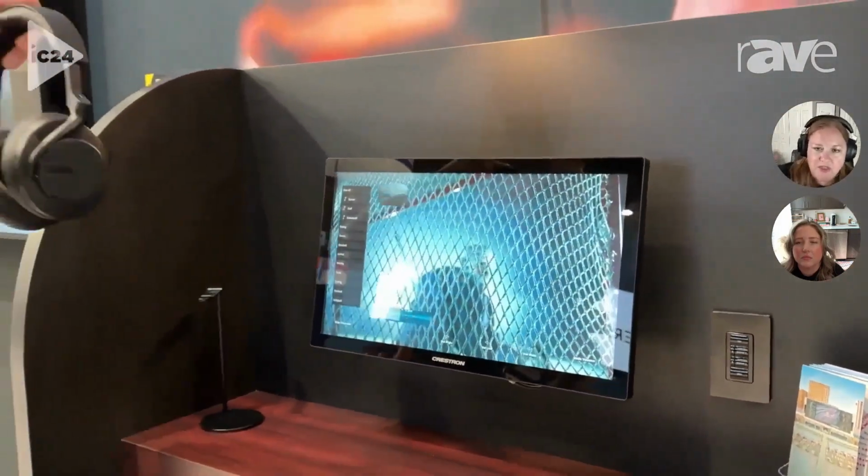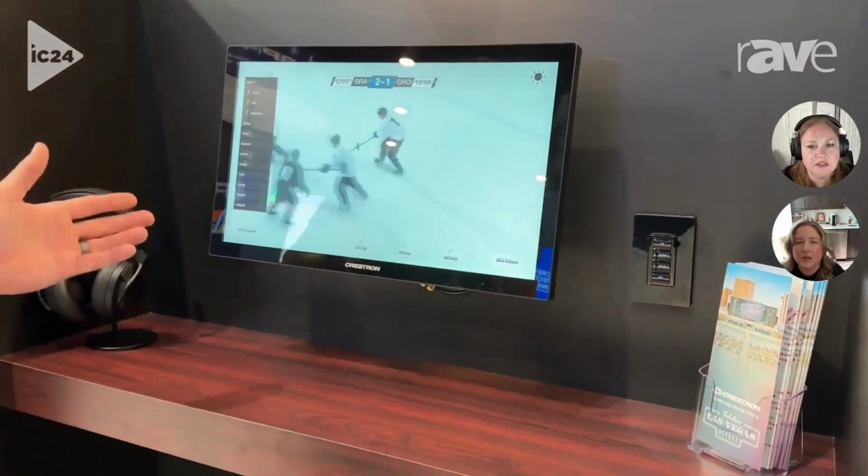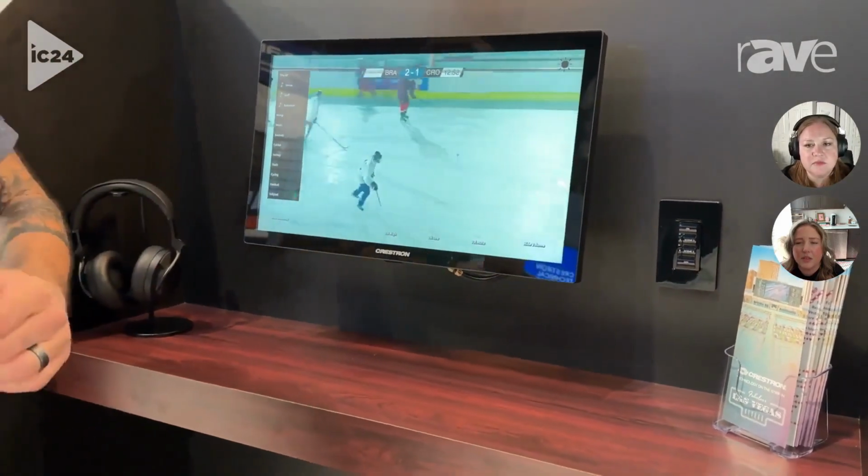Controlling your hotel room, you can listen to audio, control the lights and switches, you can sit and do all of that. And while you're in the room, you can place bets for any of the different races or games that are going on during the sporting events.